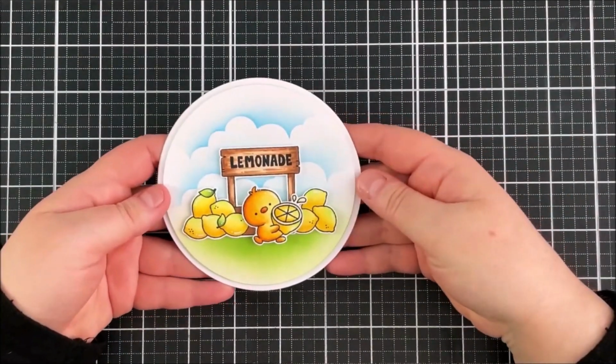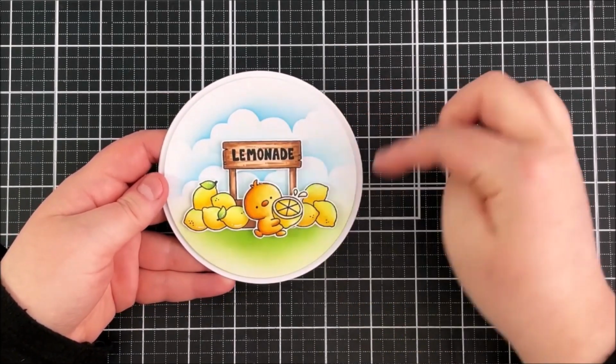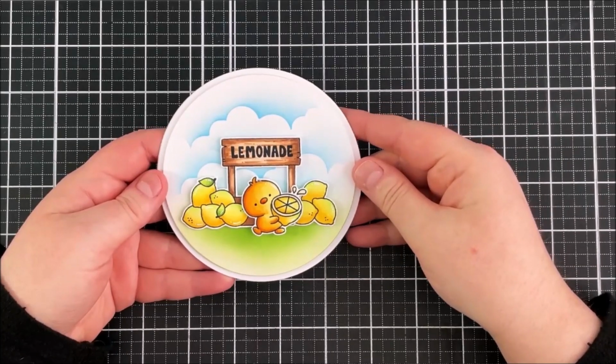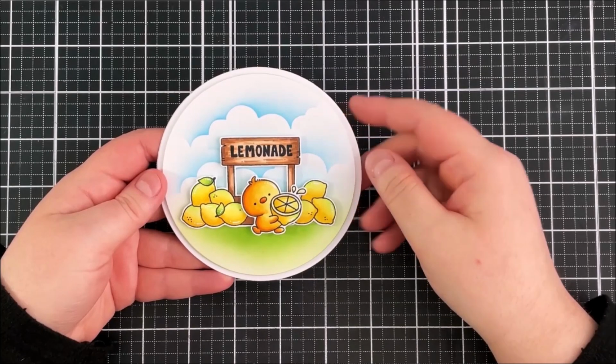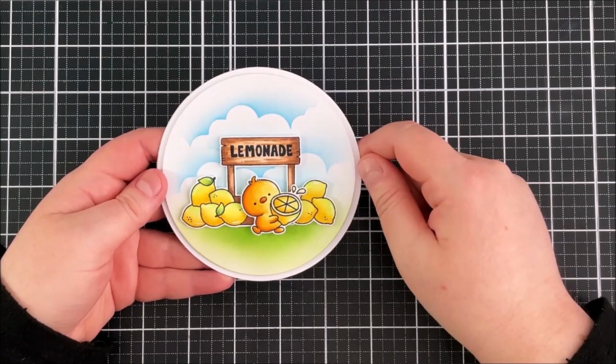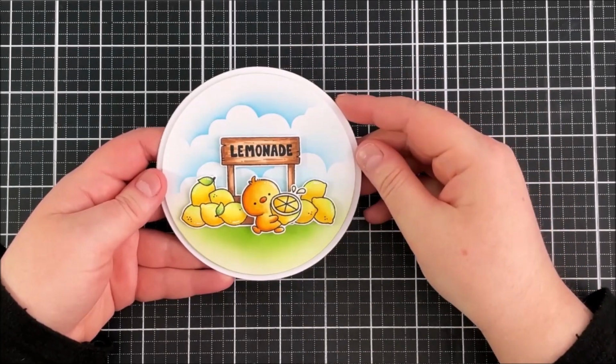So this is the card that I made using that set. I thought I'd create a little circle card because I thought the images fitted quite nicely inside. I stamped the lemonade stand and the cute little duck there, coloured those with Copic markers and fussy cut those out with scissors. Did a bit of distress inking in the background for a little scene.